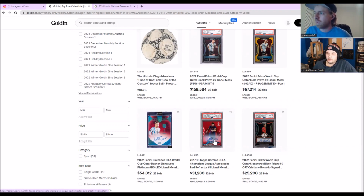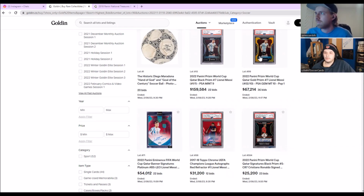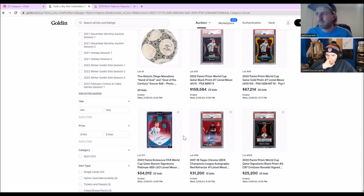We just finished talking about the 2017 Chrome that sold for 31,000, and I scrolled up just so we could see all of the other Messis that were in this auction. So if you were selling Messi, probably not the best auction for you, but if you're buying Messi, there were a lot of different things to look at. And so we'll go straight to the next one, which was this one of one Eminence 2022 from the Qatar World Cup, banner signatures, one-of-one on-card autograph for Messi. I think he has a few other one-of-one on-card autographs from this set, and there's not really a reason why one of them should be a lot more expensive than the other, but still, a one-of-one Messi auto from Eminence sold for 54,000. No, I mean, that's very impressive.